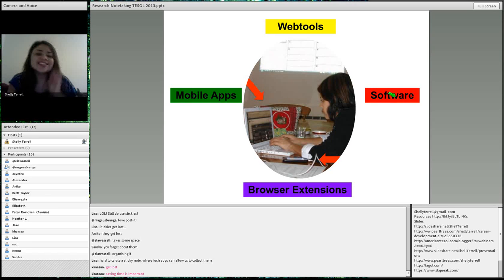So I'm going to show you some great web tools, mobile apps, software, and browser extensions or browser apps that you can use. And then you can show your students, and you can decide which of these technologies works best for you. So the thing about web tools is some of them are online tool sites, okay, and you can use them, and we'll show them.